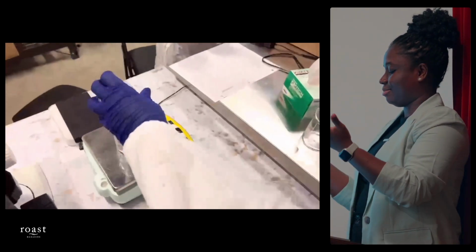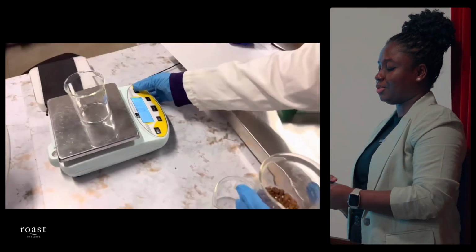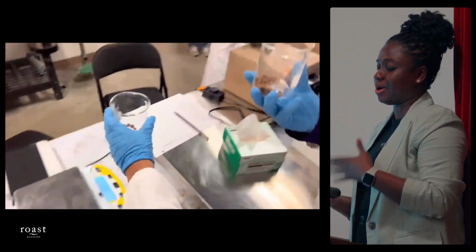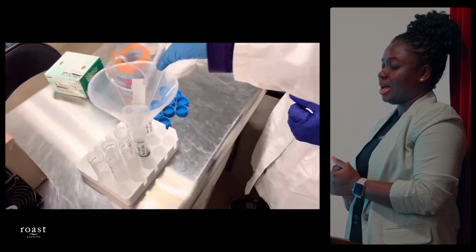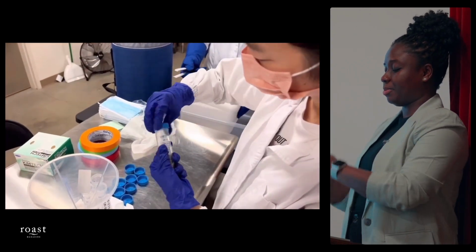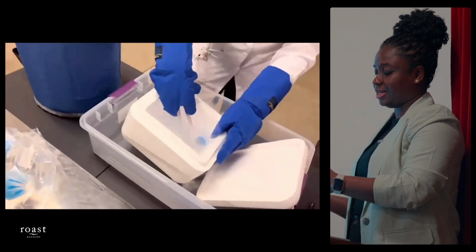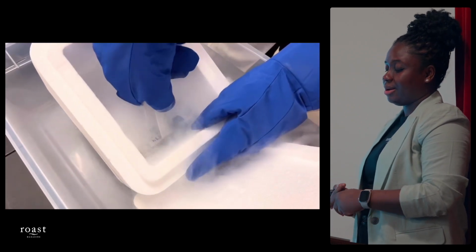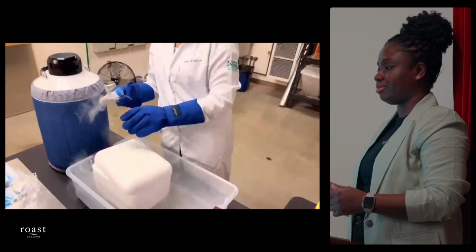I'll then take it to our team of undergrads, and then we split the sample into 2 tubes, tube A and tube B. Tube A comes out to about 8 grams. Tube B will be about 5 grams. Now tube A goes on to get frozen in liquid nitrogen because we want to stop any other reactions outside the roaster. So this is us dipping it in the liquid nitrogen to freeze the sample. And then we store the sample on dry ice while we do the entire process.